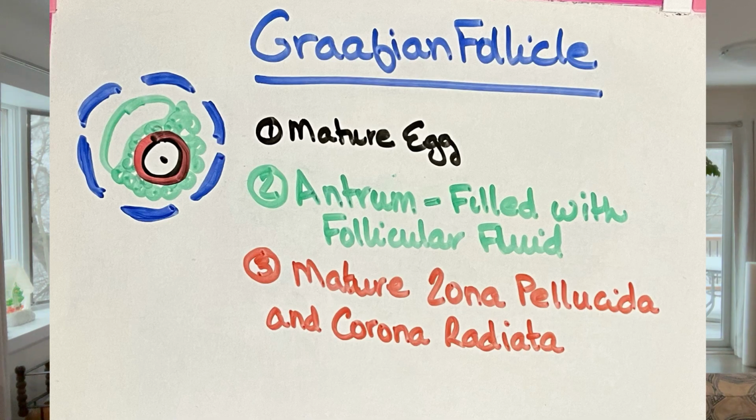Approximately 1 week before you get your period, there is a special sort of feedback loop between the brain and the ovary, and one Graafian follicle gets picked for ovulation.